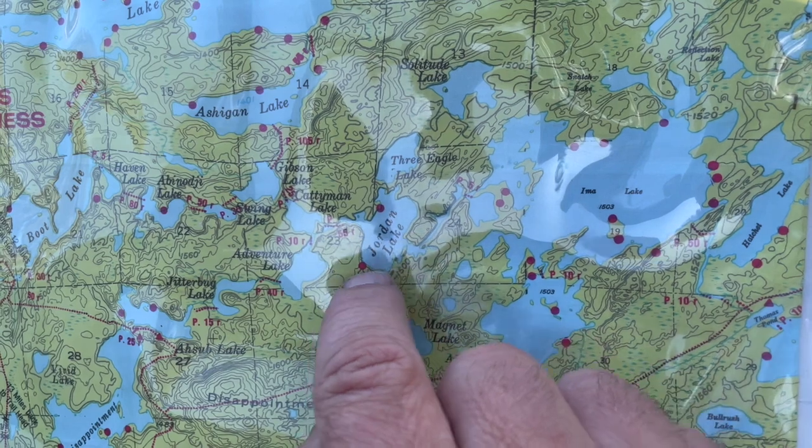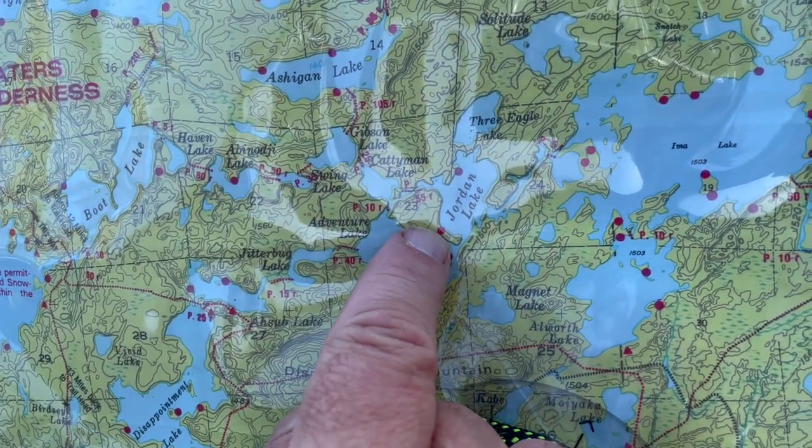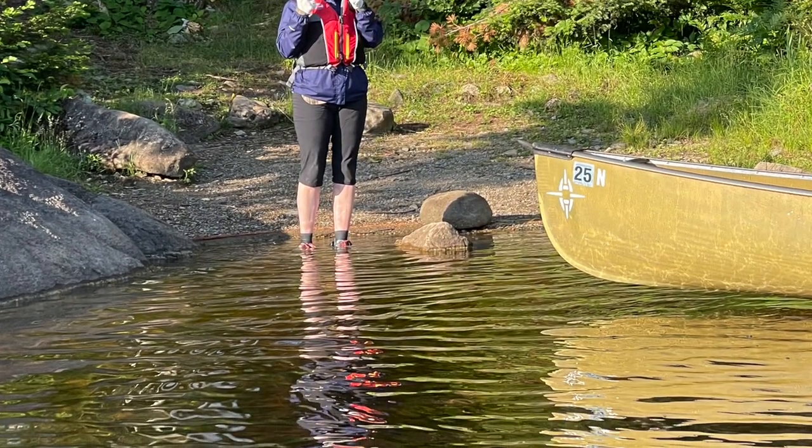Then we came into Jordan and visited our most memorable campsite at Jordan Lake from our very first camping trip to the Boundary Waters ever. So we stopped there and reminisced and took pictures and told stories.